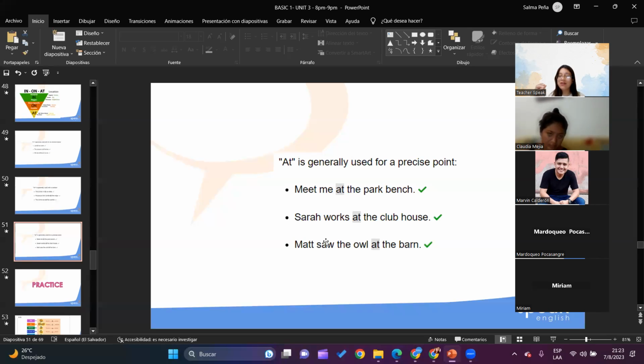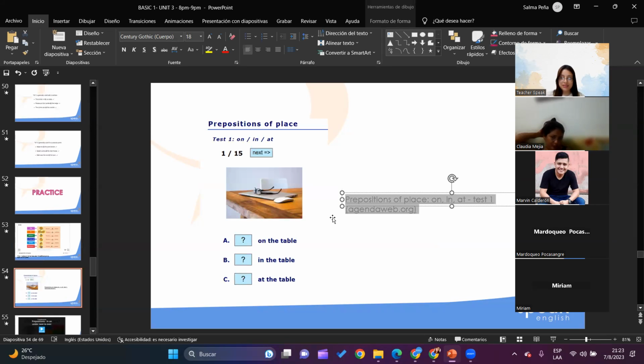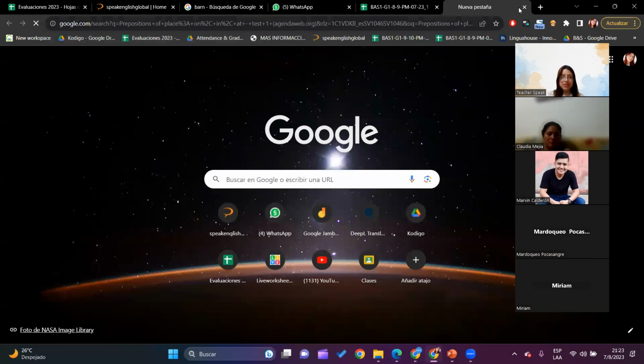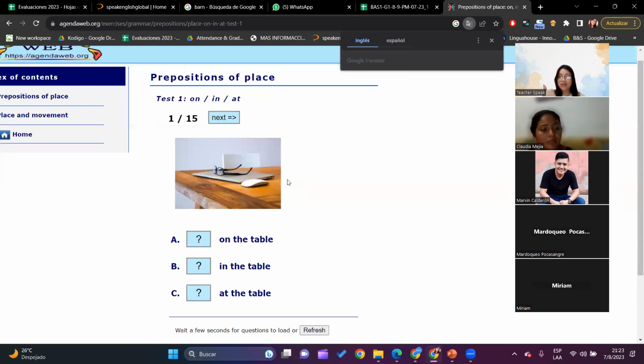Okay, so it's very specific, right? A precise point. Okay, so we're going to practice a little bit with this. Be careful to choose the best preposition, because I know that could be tricky at the beginning, but then it will be easy for you. Remember guys, in, on, at: in is general, in close space; on is not too general, but it's surface; and at is for specific places.